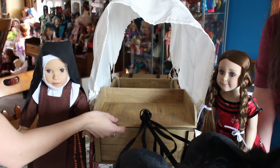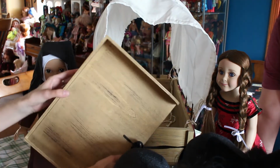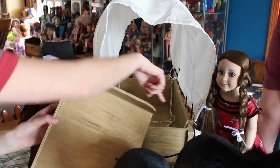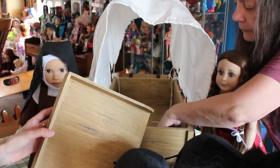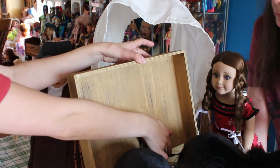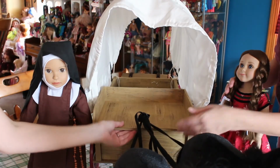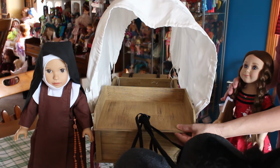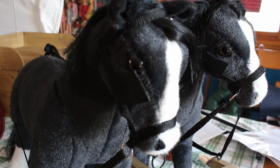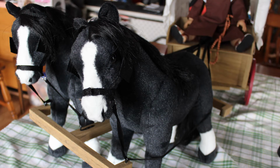So this part comes off if need be, and then you'll see the extent of the wagon there. And then you just put it on like so. Just like that, and it just sits there. There is a little overage on the seat. The horses are sold separately, so if you want it to be a horse-drawn wagon, then you have to buy 2 horses to go with it.